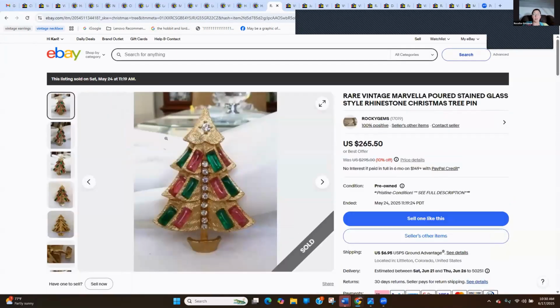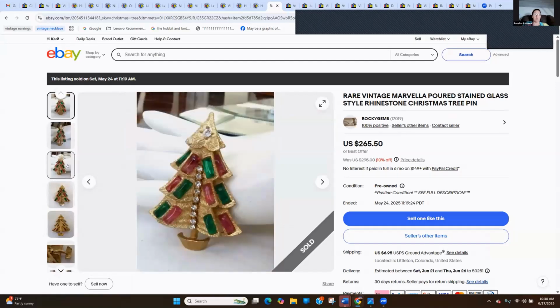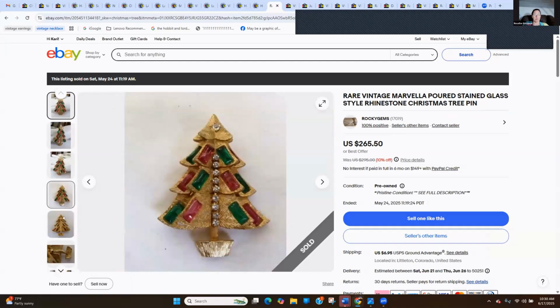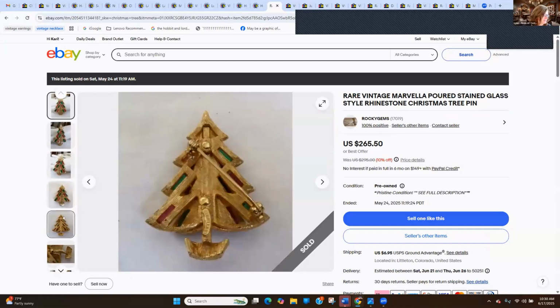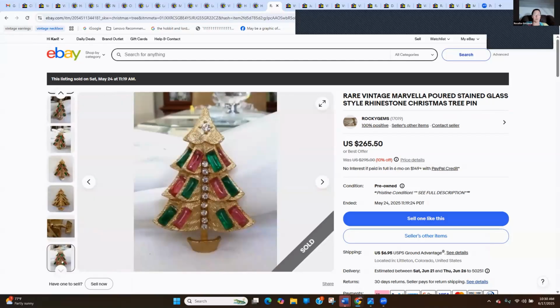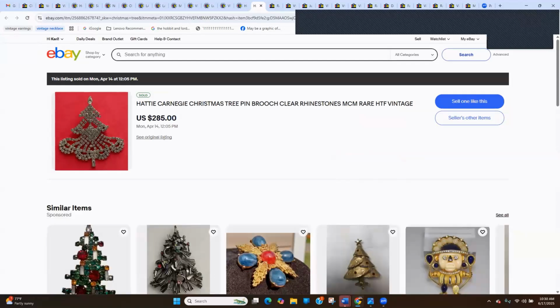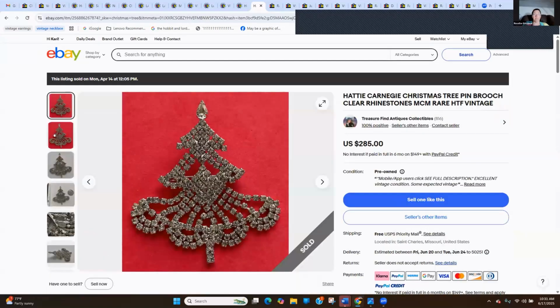Marvella is another one that's not usually overly expensive, but it is unique. I just don't know that I would have picked it up thinking that. I just probably would not have. Are these items that sold in the last 90 days, or are you doing a longer period? Oh, okay.